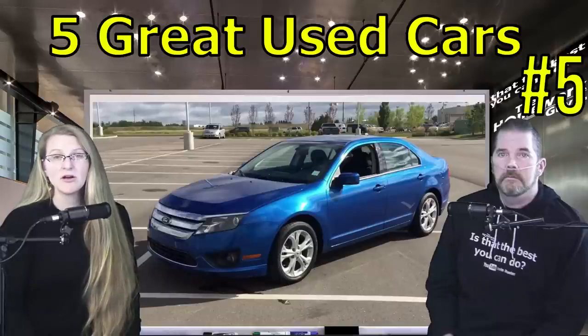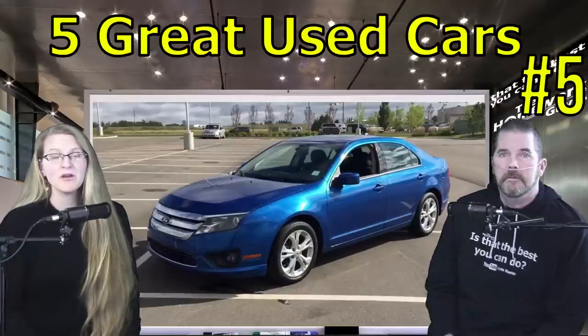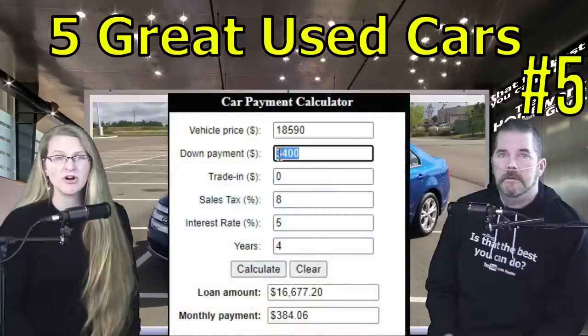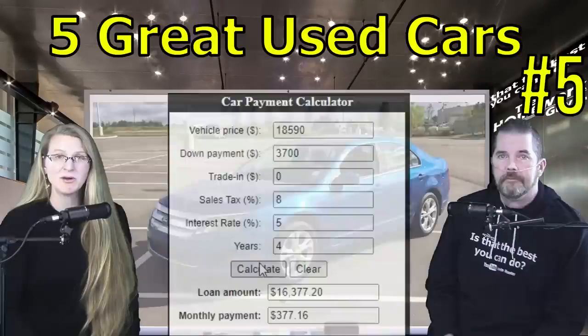It's the only American car on the list, but as I mentioned, we only recommend it if the maintenance schedule has been strictly followed. Transmission, coolants, oil changes, all done on time. A Fusion that costs $18,590 with 20% cash down of $3,700, using 8% sales tax and a 5% interest rate on a 4-year loan, comes to a monthly payment of $377, only slightly higher than the other vehicles we mentioned.